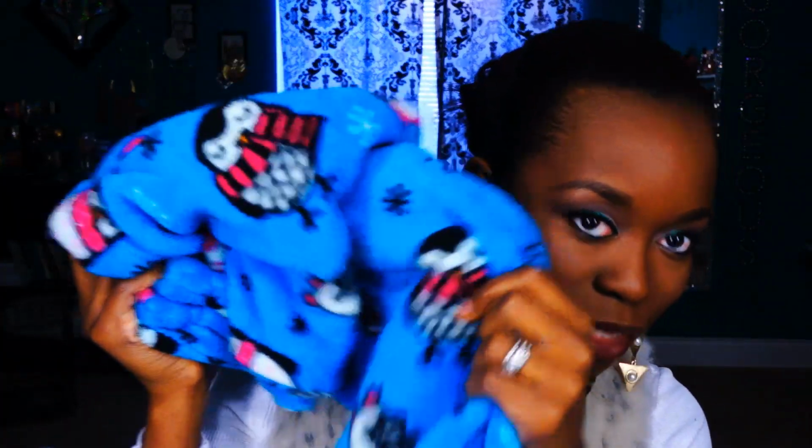Most worn winter clothing piece. I don't really have one, but I will say it's been these thermals that I have on right now. I have two white, two black, so I've been wearing those a lot. And also my pajama pants, which look like this. I got these from Walmart. They're like 10 bucks and they're cute and I wear these a lot. So there's that.